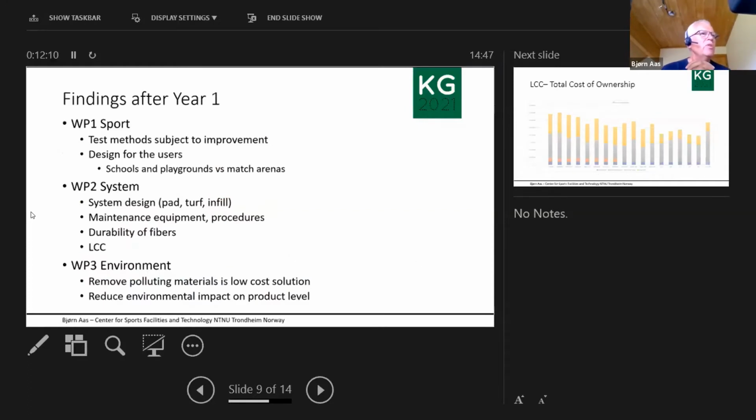So what have we seen after 1 year and a little bit more than that? One experience in the sports package is that we see that the standard test procedures as issued from FIFA, I should mention that the pitches we are working with, they are for lower level football and kids and youngsters. That means we are using the Nordic norm as a reference. If some of you are outside Scandinavia, Nordic norm is very close to FIFA quality regarding this performance numbers we are looking into.